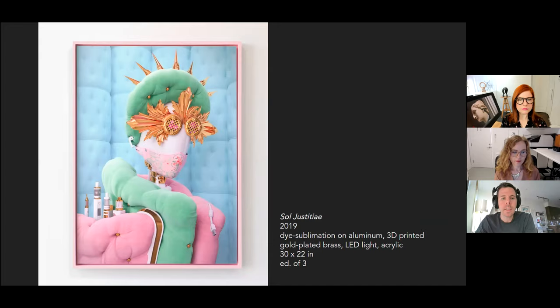And this figure is masked, but if you notice, this was from 2019, before masking became ubiquitous. At the time, what I was interested in was that there were a lot of pro-democracy protests in Hong Kong, pro-free speech, anti-government protests that were going on at the time when I was creating this work.